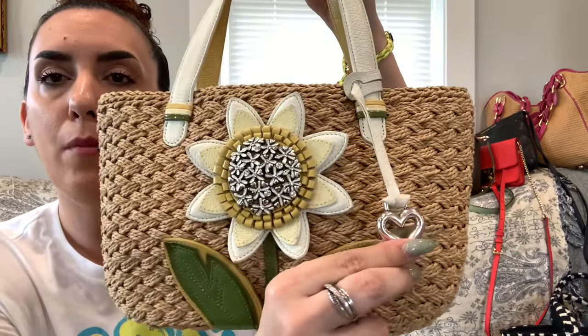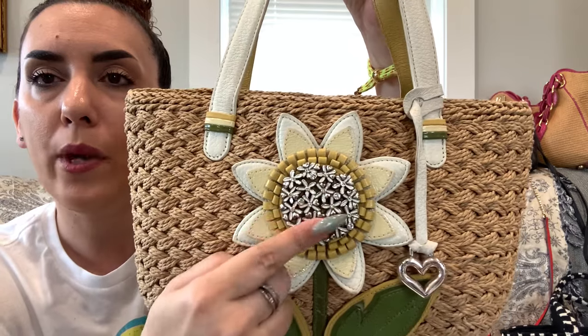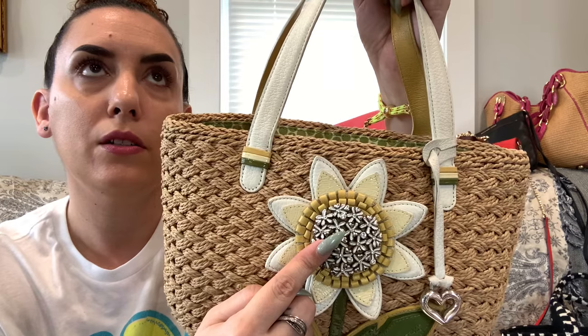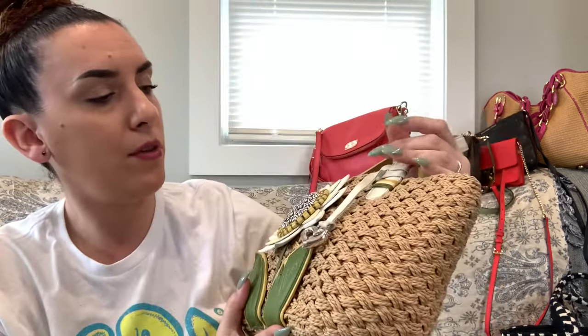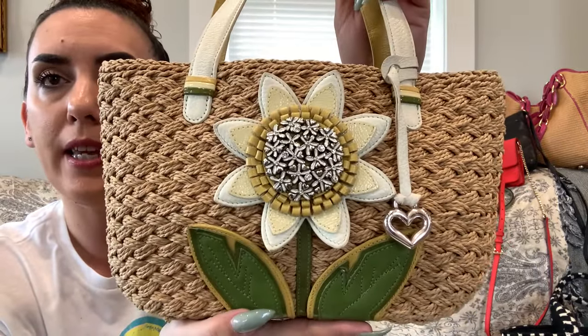Next up we have this one, super cute for the summertime. We have a Brighton little sunflower bag. It is a woven handbag, little tote, with leather detailing. So you have your Brighton right here, your Brighton hang tag. This is all metal with white enamel and rhinestones. Some of the metal needs to be polished up a little bit, but everything is there.